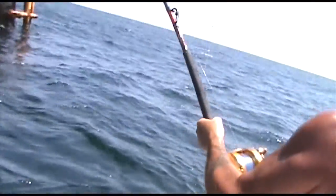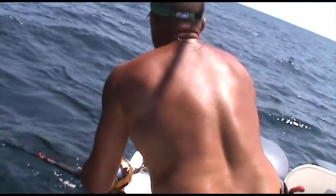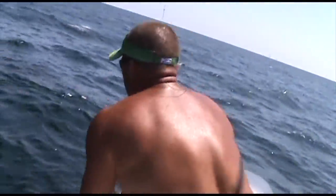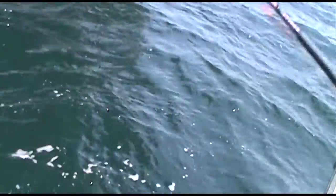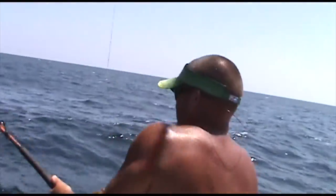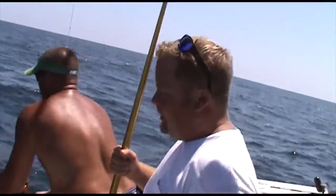Got a little bit of pull going on. Up and down. You pull it up, then you reel it down. You see how he's doing? He's reeling it up, and then you start reeling it down. That's what you gotta have when you're catching these big fish. 240 foot of water, I tell you. Ain't seen no color yet.